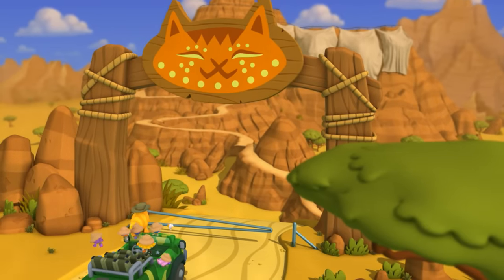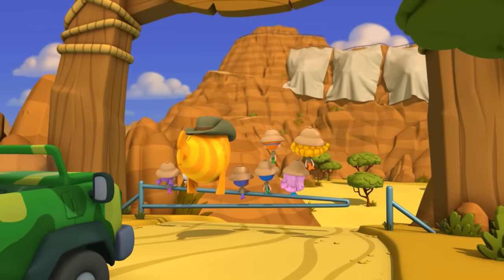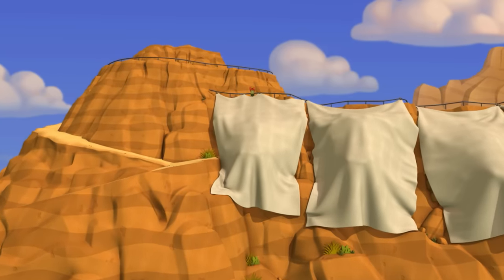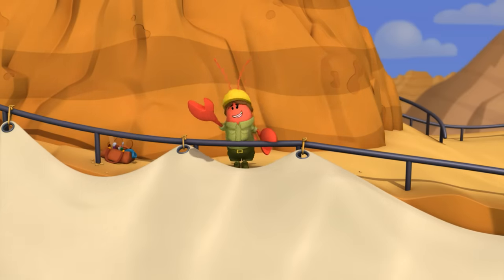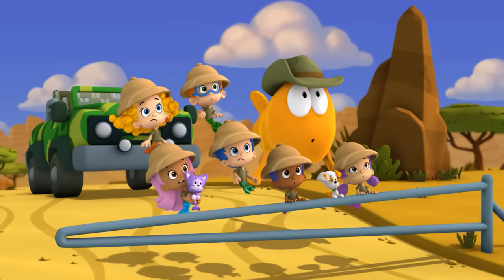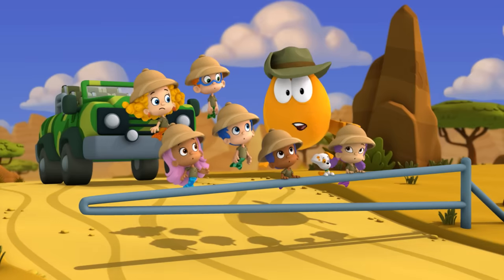This is where Bubble Kitty's owner lives. She said that we could find her here. Yoo-hoo! Hey, look! I'm up here! Here I am, Bubble Kitty. I'll be right down. Oh, no! We have to help her before she falls. Come on, everybody! Follow that cat!